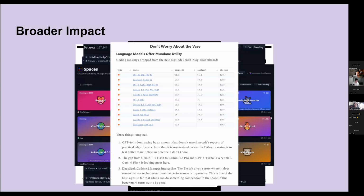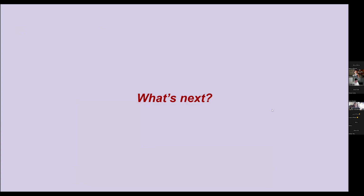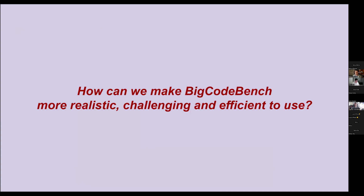So we'll also highlight a bit of what's next, or what's the next stage of BigCodeBench. We will continuously develop BigCodeBench for sure. For example, we asked some questions: how can we make BigCodeBench more realistic, challenging, and efficient to use?